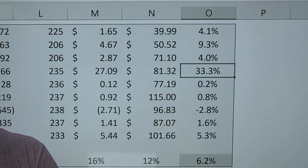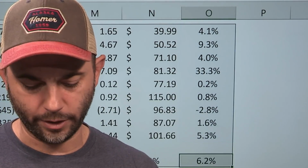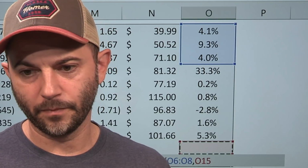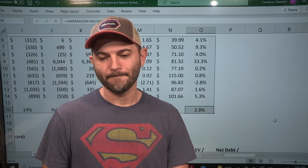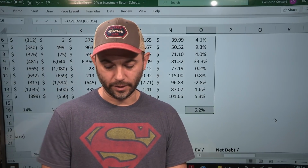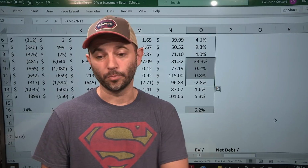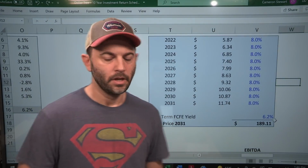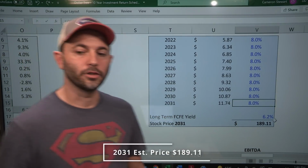here, right? They got a little bit of an abnormal yield here. We can even take this out if we wish to see what that looks like without this anomaly. You got a negative one in here. That shouldn't be there either. That's a 2.8. That's far too low for a company like this. I'm going to leave it at 6. Perhaps these uber low ones and this super high one kind of cancel each other out. So I'll leave it at 6.2. 6.2 gives me $189 per share as a long-term forecast.